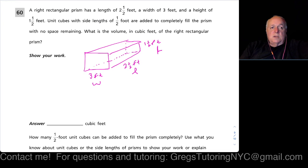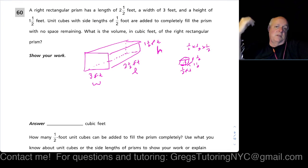Okay, unit cubes. These are cubes, meaning the length of the sides of each one are the same. Unit cubes are 1/2 foot. So there's a 1/2 foot there, there's a 1/2 foot. So the front is a 1/2, this side here is a 1/2, and the height is also a half. So this is a 1/2 by 1/2 by 1/2. By definition, that's what a unit cube is about. It's the length times the width times the height. They're all the same, otherwise it wouldn't be a cube, right?